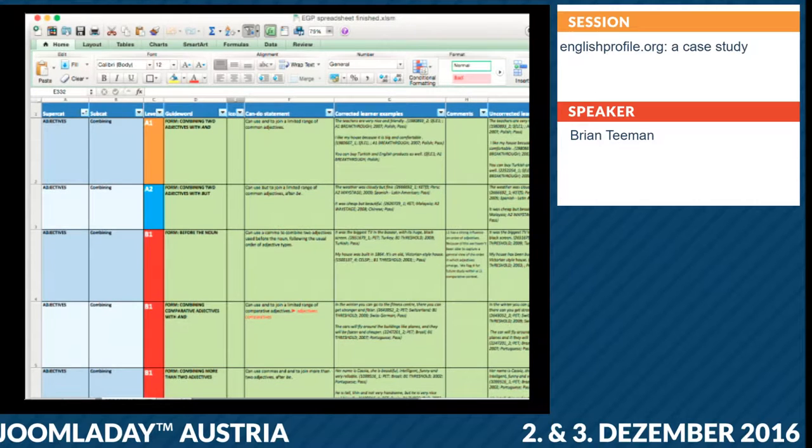But I've got this spreadsheet. Now this spreadsheet has 20,000 rows. That's quite a big spreadsheet. You can't easily import that into a database. It just doesn't like it, it falls over.